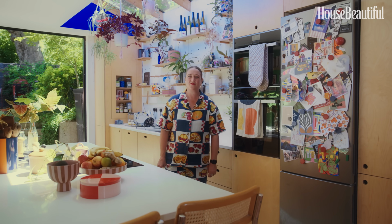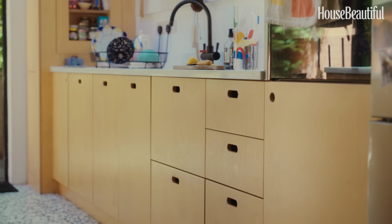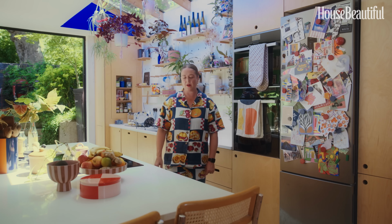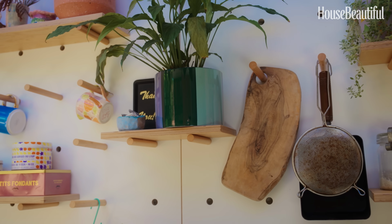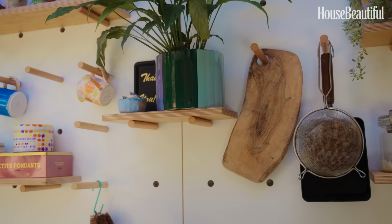We worked with a really lovely carpenter who built the kitchen, and we chose ply. We went for birch ply. I wanted something that felt really light and really natural, but had a really modern feel. And also so that it went with this birch ply pegboard system. I got the boards made, but then the carpenter built the shelves so that they matched the kitchen.